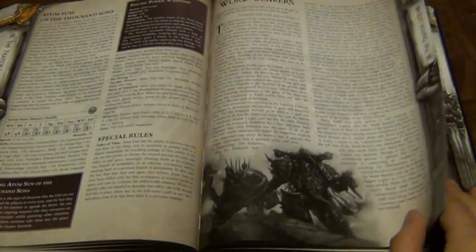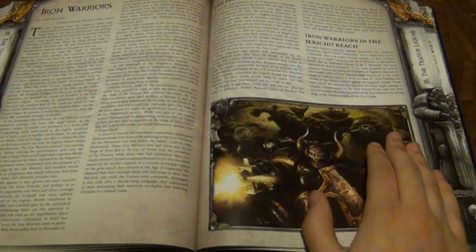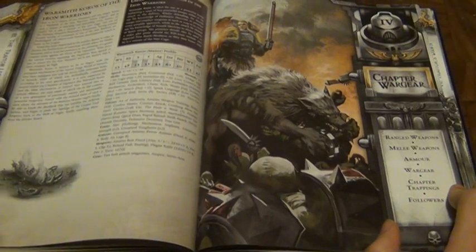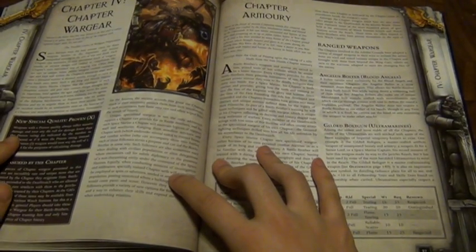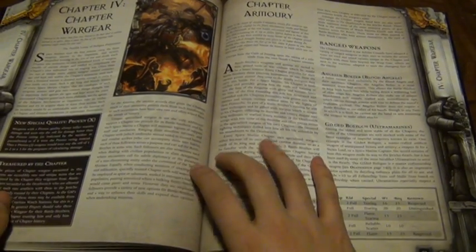Then we have Word Bearers, who have nothing special. Black Legion, nothing special. Iron Warriors, who also have an NPC. And the last thing I'm going to talk about in depth is Chapter War Gear. We get a new special quality, Proven, which is pretty cool. And I'm not going to go into it here.